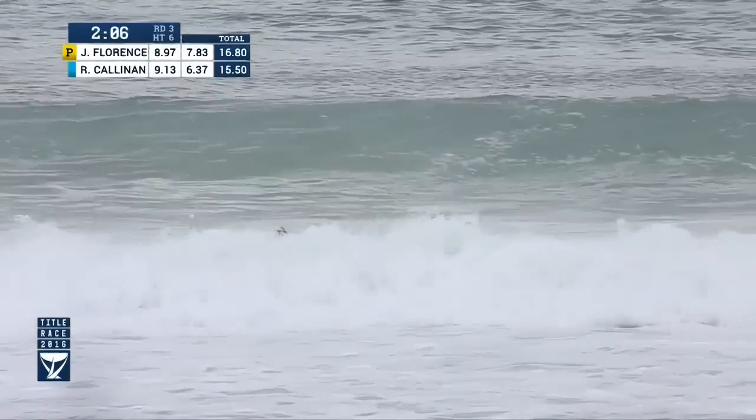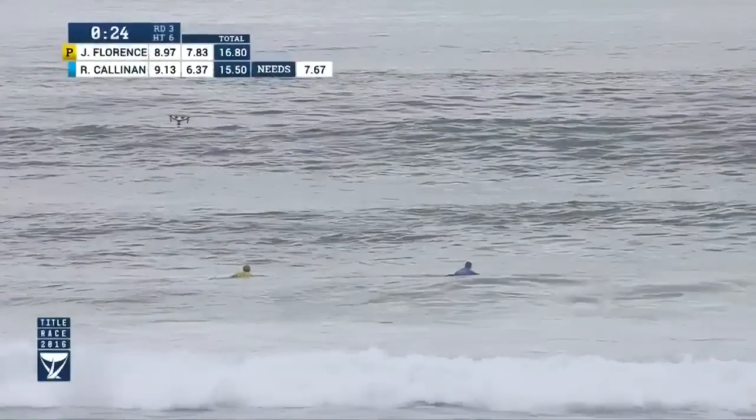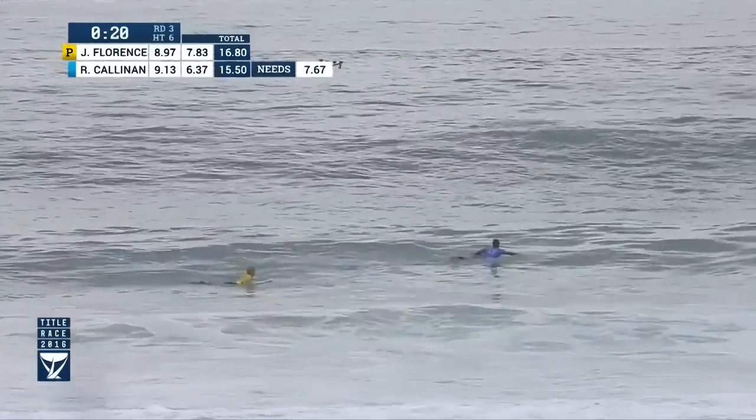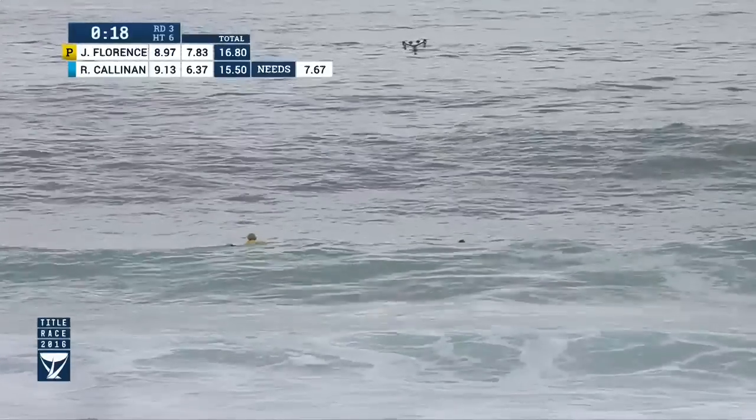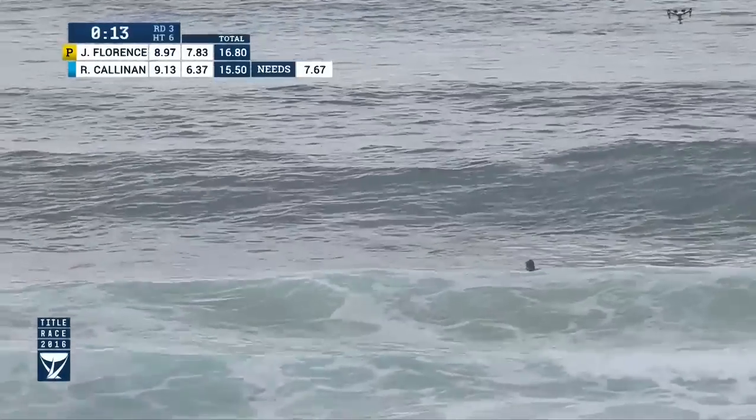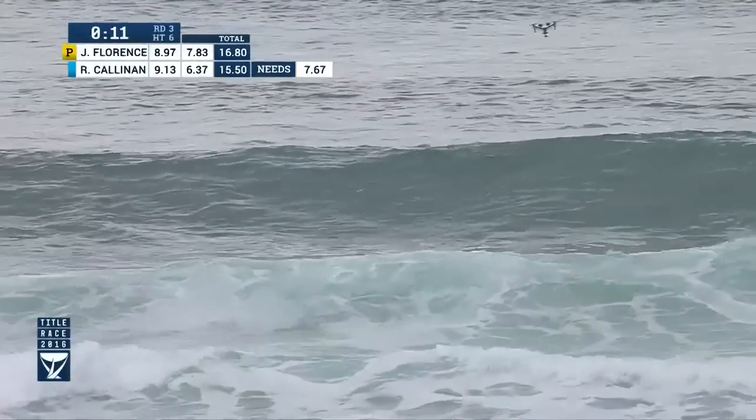He'll sink in the hole there with 2 minutes to go. Ryan doing a little breakaway here. It has been the right-hander that has been the focus of both athletes in this heat. You see a little movement here now. There are a couple of waves moving through the lineup, but the clock is running out fast here.